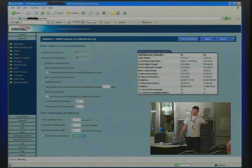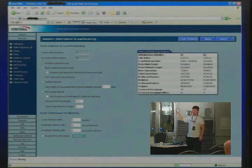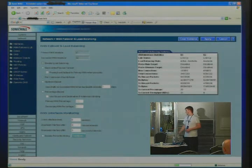So if you have a faster connection for your primary, then you want to send more traffic down that because you can. So that's that. And then you can also do monitoring. By default, it checks the WAN status every 5 seconds. So it'll alert you, and it'll activate the load balancing or the failover. And with the load balancing, that's automatic failover too. If one goes down, everything automatically shifts to the other one.